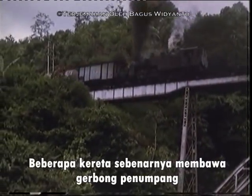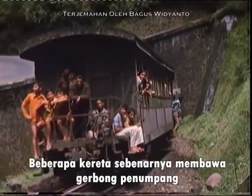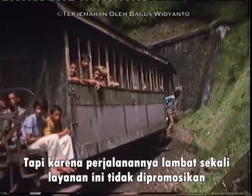Some trains did in fact carry a passenger coach, but as the service was so slow, it was not advertised.